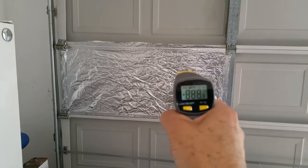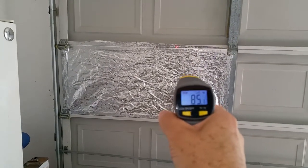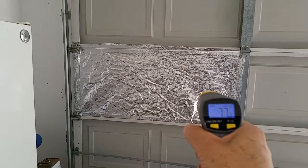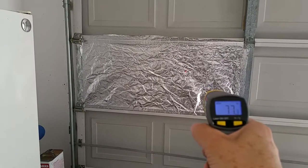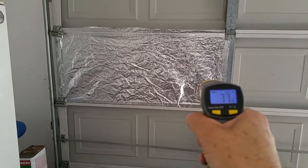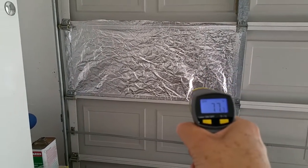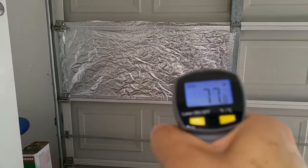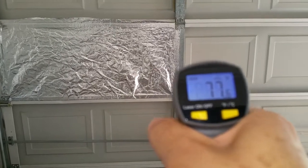Watch this sucker. We're getting 83 degrees, 77 degrees in the middle, 77, 77, 77. All right, now let's pop off that. 77 degrees.